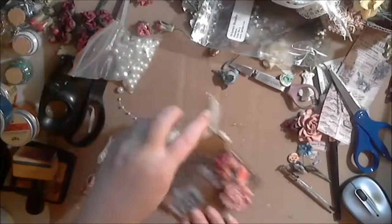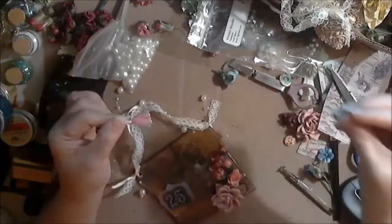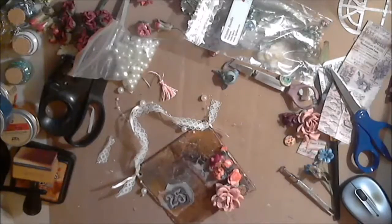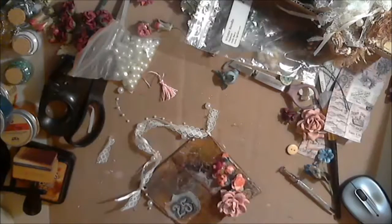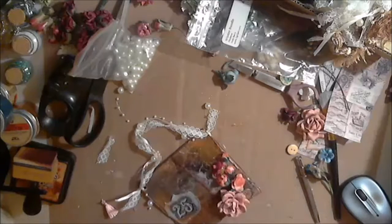Alright. Let me see what else I want to do here. I think I will add these fun little tassels Deb has in the shop. She has them in a couple different colors as well. No, I think it'll be fine. I'm just going to snip these and then I'm just going to attach them on.